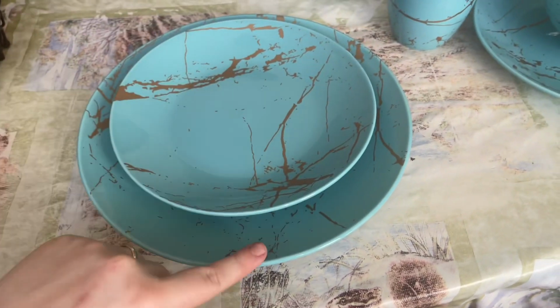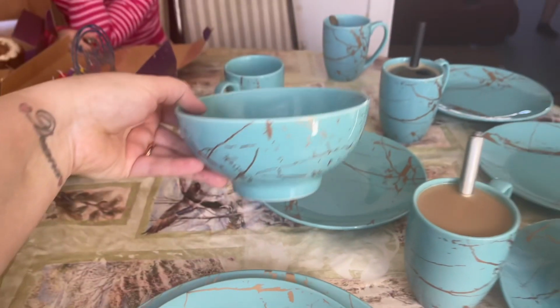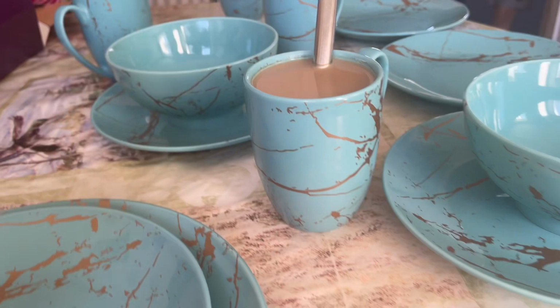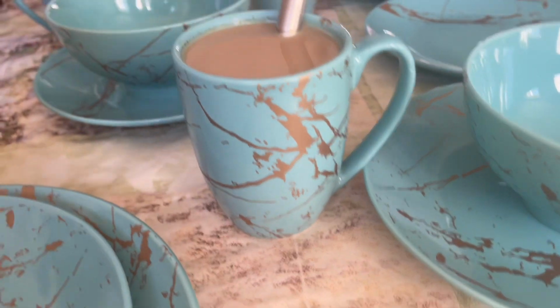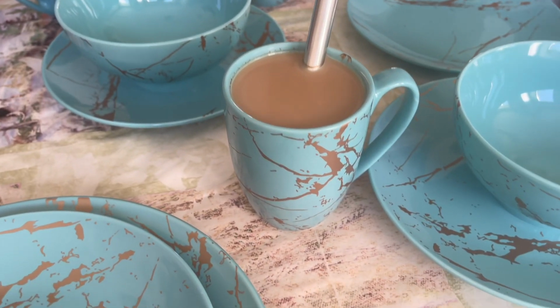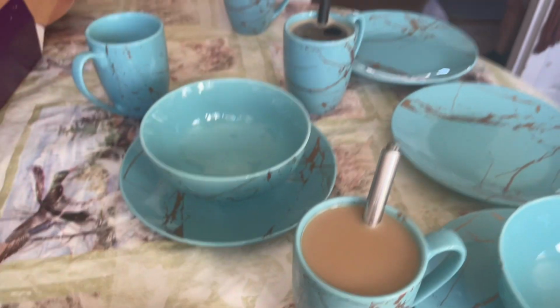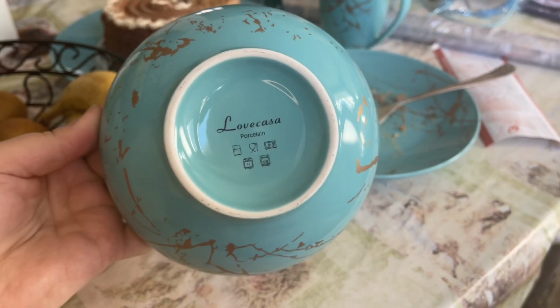So you get the big ones, dinner plates, dessert plates, and it also comes with the bowl, decent size, very good size bowls, and then you have the cups as well. And look at the details again. And it's a very good size for coffee or teas. I like my mugs to be quite big, and this is very satisfying. And overall, it's a beautiful, beautiful set. And also just a close-up, which is quite important for myself.